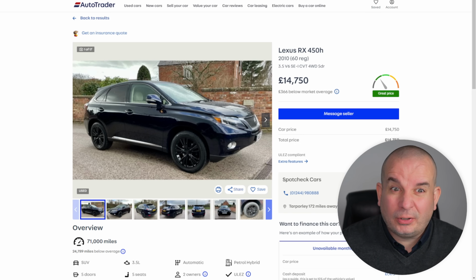As usual, I'm looking at Auto Trader for these, but I'm not endorsing any of the particular cars you see in it. I'm talking more generally about the model and what kind of value for money you can get. And as always, do a proper history check. Don't believe what you see on Auto Trader or in the seller's description.